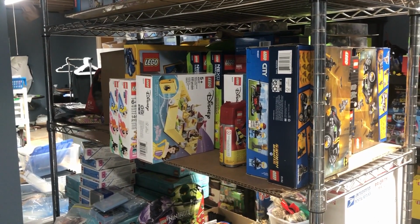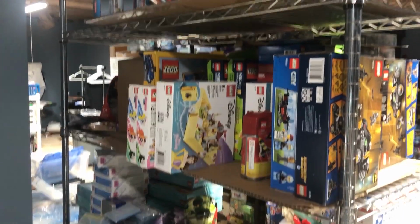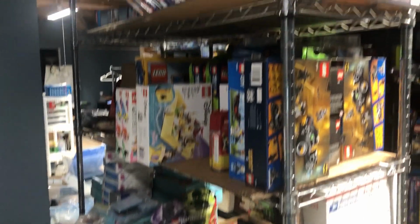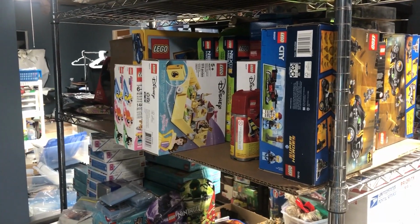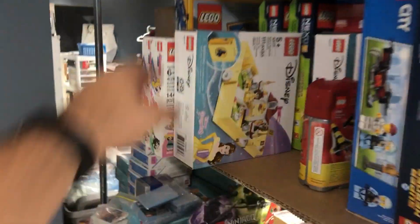So to start things off, I'm just going to go ahead and start pulling some inventory from the shelves. This one here is my wire shelf. This is the stuff that is actually listed currently either on eBay or Facebook, or I guess not Amazon, but eBay or Facebook. We're going to start by pulling some stuff off of here that I think might have some good ROIs. So we're going to start a pile.